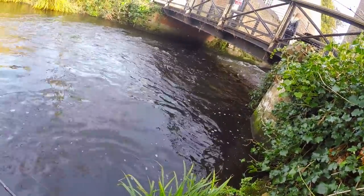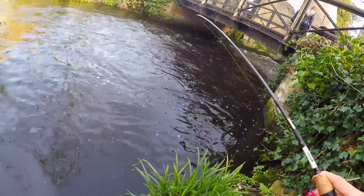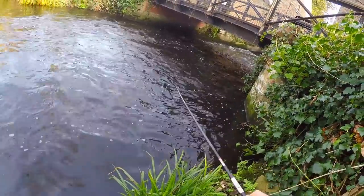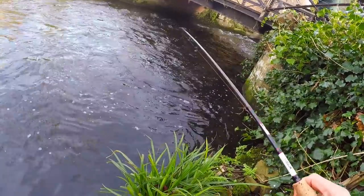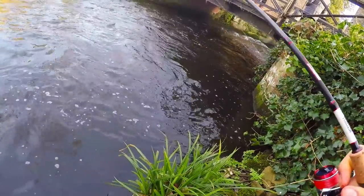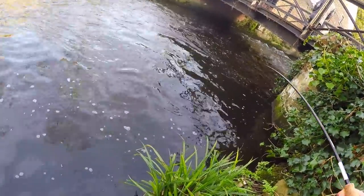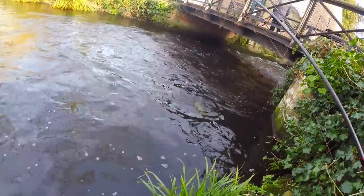Oh, okay, that's a fish. What is this? Okay, this thing is strong. Whatever it is, it's strong. This feels really powerful. I don't want to let it peel drag after last time I got... Oh, okay, it's a barbel. I thought it was a carp or something there for a moment.